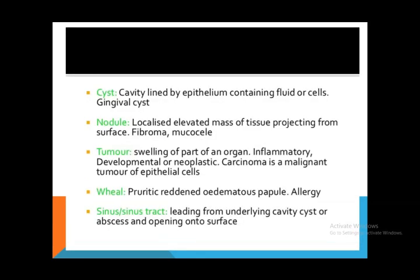Cyst: cavity lined by epithelium containing fluid or cells, such as gingival cyst. Nodule: localized elevated mass of tissue projecting from the surface, such as fibroma. Tumor: swelling of part of an organ, inflammatory, developmental, or neoplastic. Carcinoma is a malignant tumor of epithelial cells.